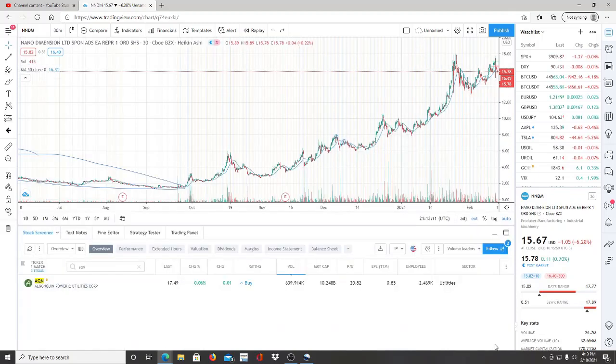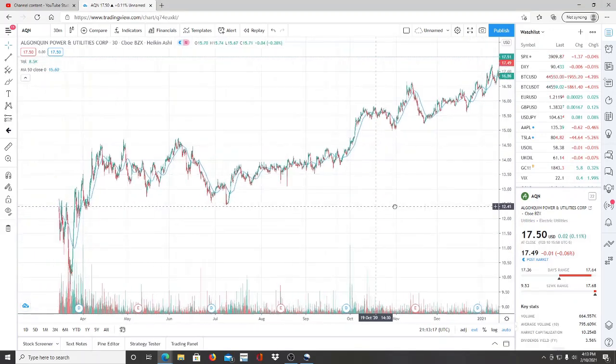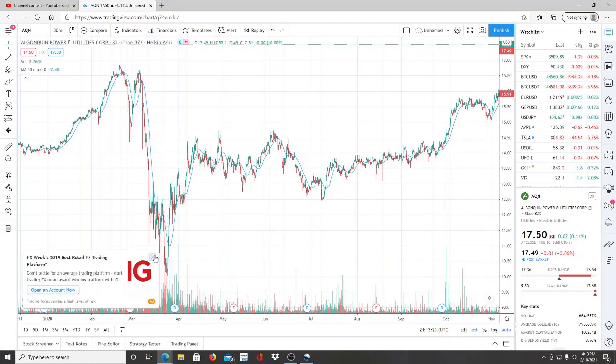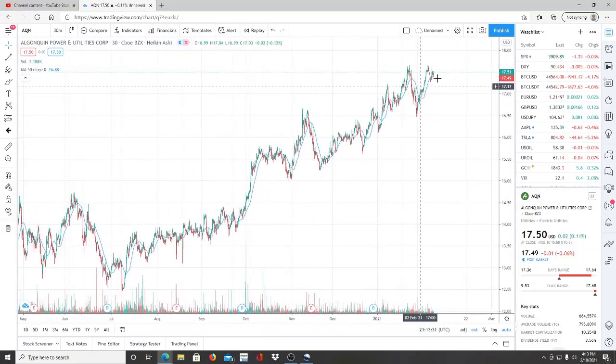I don't know if you guys have heard about it or know anything about it, but it's Canadian based. You could see in the chart since that big fall last year in February leading into March, it dropped from highs of about $16, almost $17, to about $9 and some change. And here we are now at $17.51.